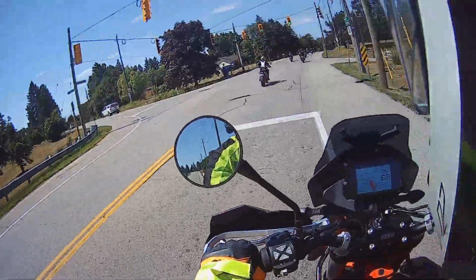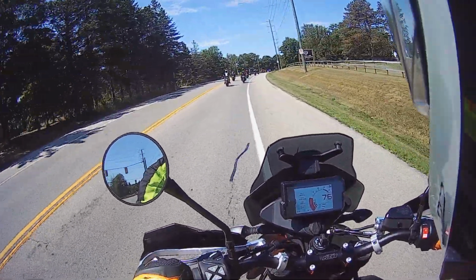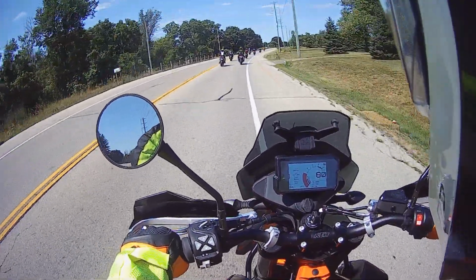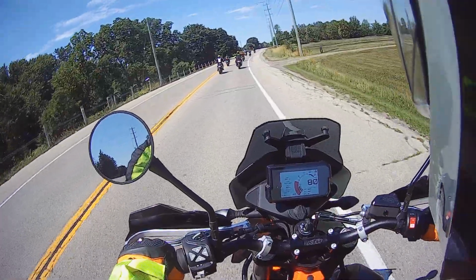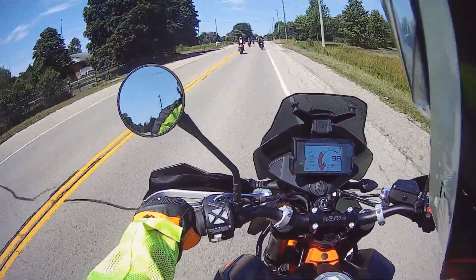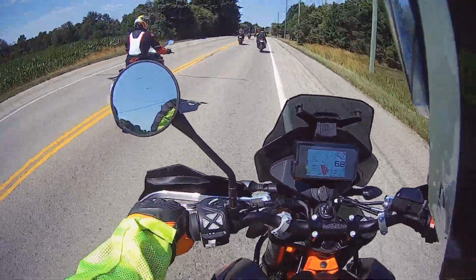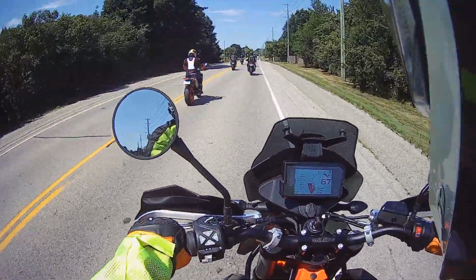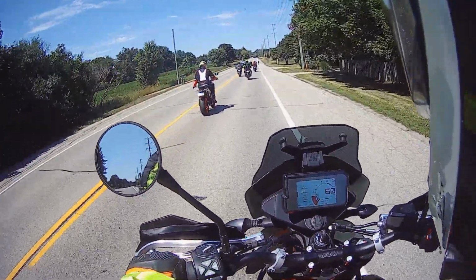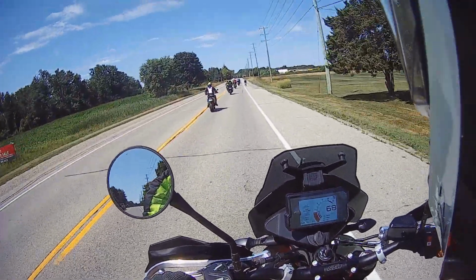Down 2 gears, no clutch. Yeah. This might be my next bike, so far. Oh, and by the way, the brakes are awesome. Not much dive. It's pretty hard on the brakes there. Brakes are really good.